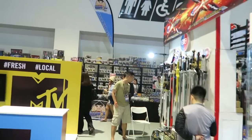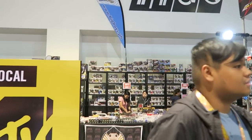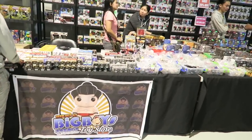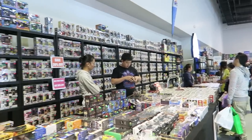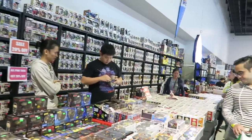Look at that. This is Big Boys PH. They are a toy store here in the Philippines that actually sell lots and lots of Funko products. And they sell a lot of rare stuff as well. Yeah, they do. You can see on the shelf later. Just right. Let me just show you guys.